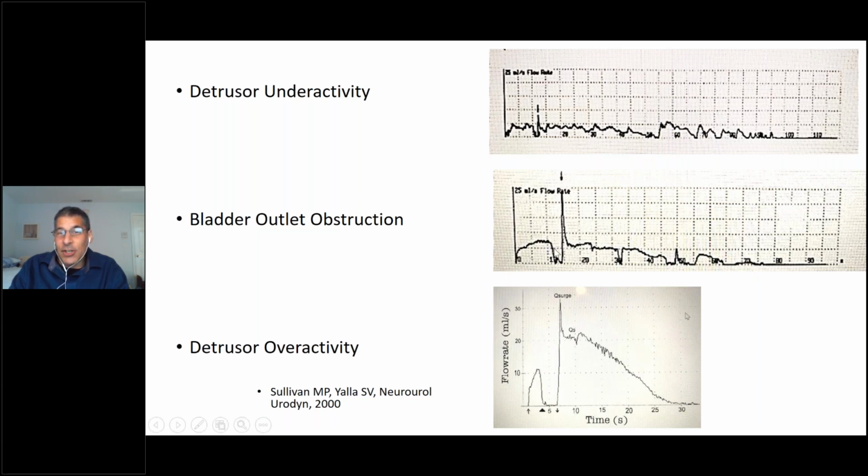While with obstruction, there's a giant Q surge because he has a high pressure that he's building up. So Q surge minus Q steady state divided by Q steady state is quite high. So that's how we can diagnose obstruction in a patient with a low flow.